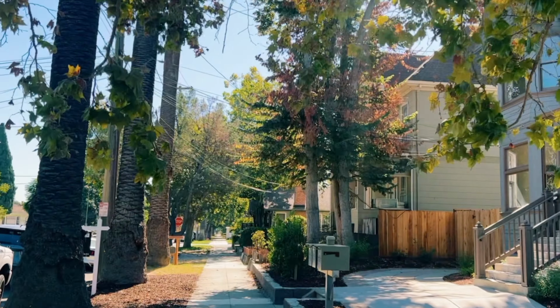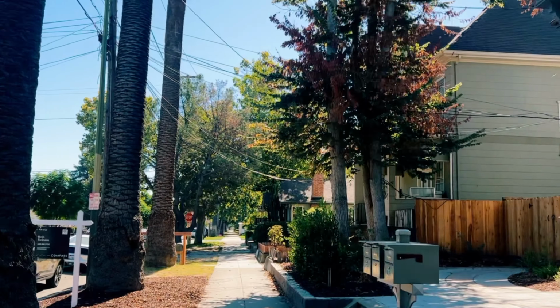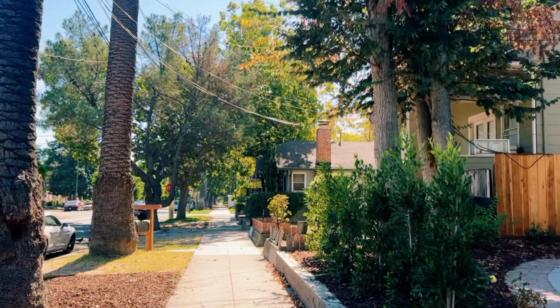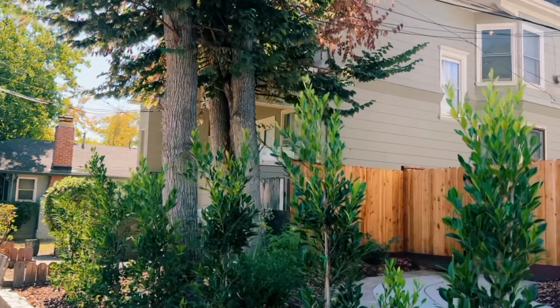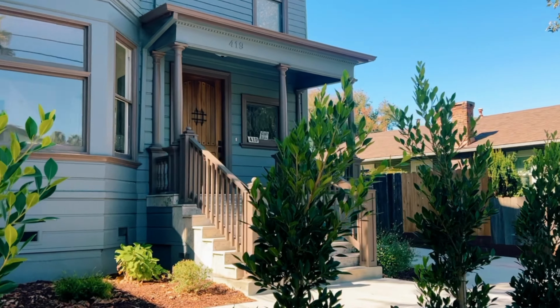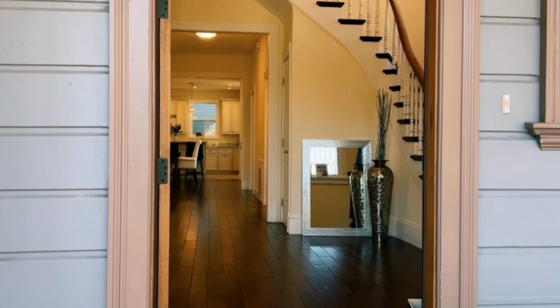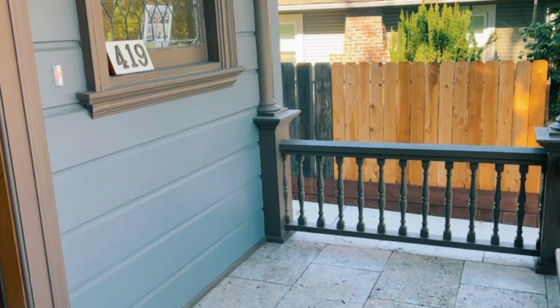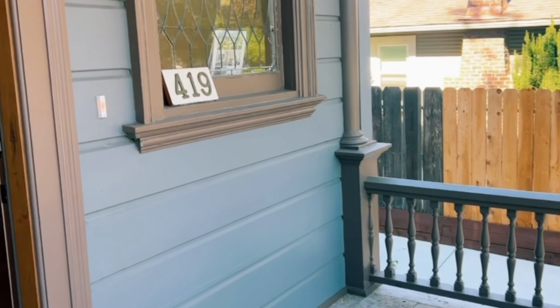So I'm actually excited to show you this house because it's in a great neighborhood and the seller's willing to help the buyer. The seller's willing to help the buyer bring down the interest rate. It's been completely updated. You got new floor, new kitchen, countertop, a lot of things.